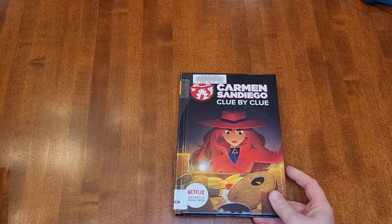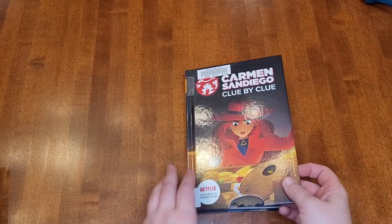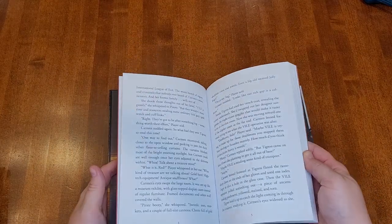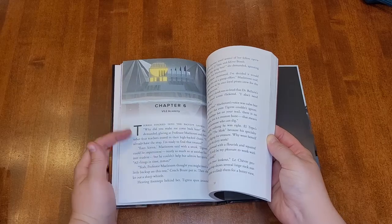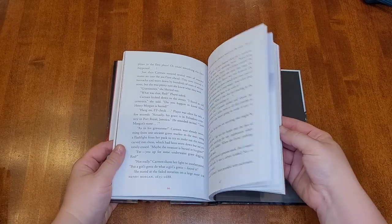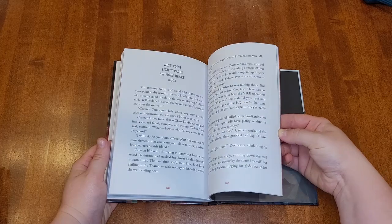She also started reading this Carmen Sandiego book, Clue by Clue. It has a little decoder in it. We don't pay for any subscription services, like streaming services. But while we were on vacation, she was watching the new Carmen Sandiego on Netflix. And so she was really happy to see that our library got this book in. And I like that it has some geography in it too, in addition to all the code cracking stuff.